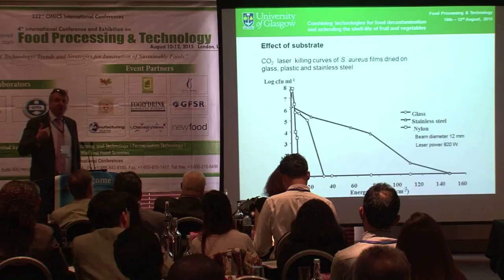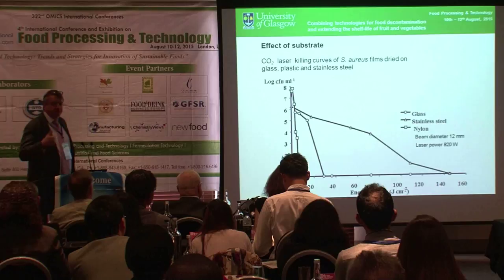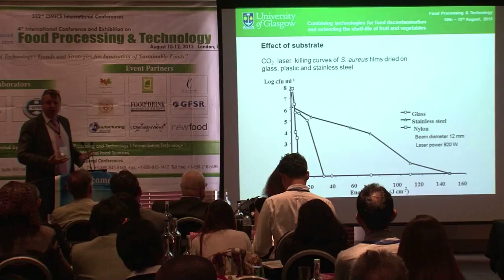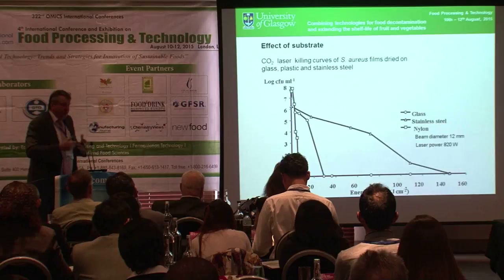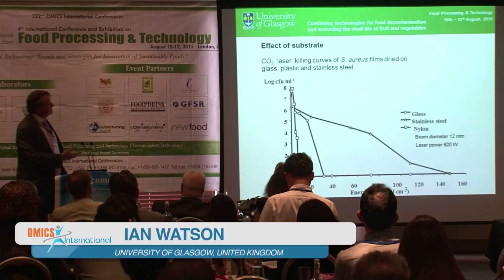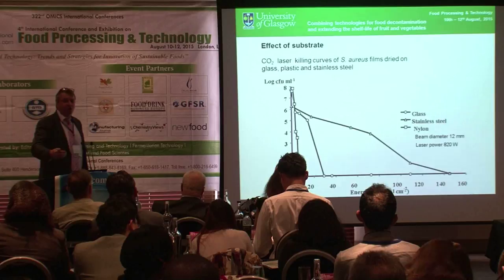In contrast to that, if we look at the effect of a CO2 laser at 10.6 microns, we can see fairly rapid inactivation with the glass and the nylon, which are basically insulating materials, whereas with the stainless steel, it's much harder to kill with a CO2 laser. So what is apparent is there's a wavelength effect going on depending upon the substrate material on which you have the organisms. With the longer infrared wavelength at 10.6 microns, you're much more able to decontaminate and inactivate surfaces that are essentially insulators, whereas with the 1.06 microns, it was more effective on conducting materials.